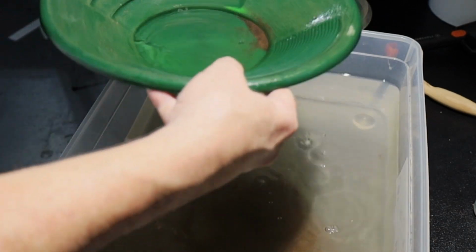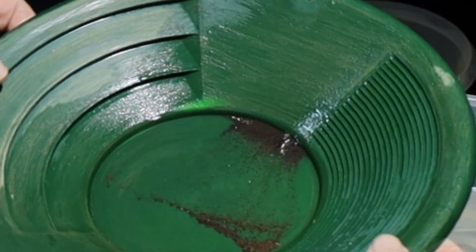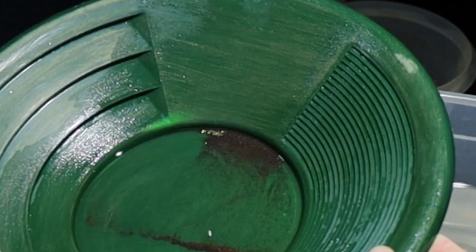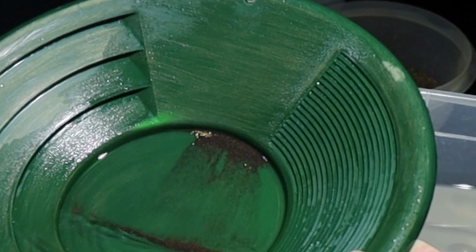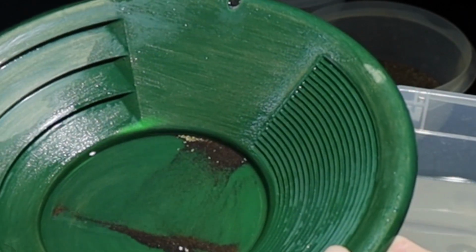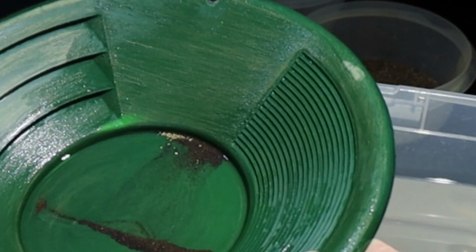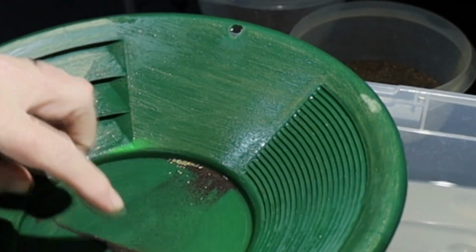Alright, let's see what we got. Start panning it back. Oh yeah, I see the gold. Can you see the gold? I can see the gold. It's all clumped up on the left hand side of my pan. But here comes those flakes. They're already wanting to take off with the black sand as I'm panning it back. There goes one. Good Lord, man.